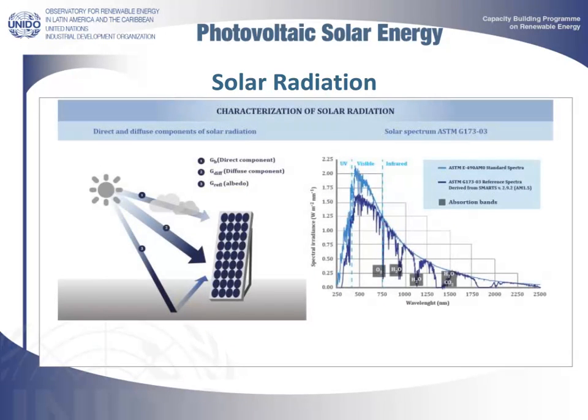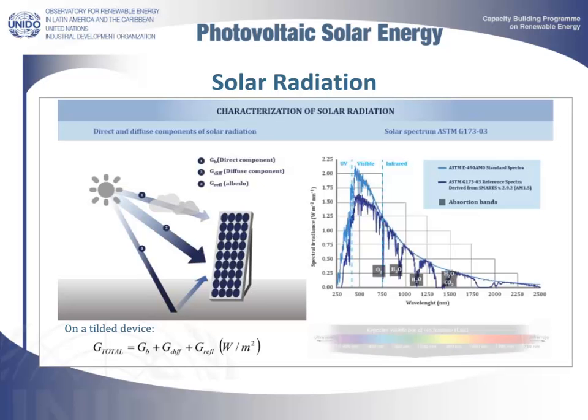Now let us look at the characterization of solar radiation. According to the direction of propagation that enters the device, solar radiation can be decomposed into beam radiation, diffuse radiation, and reflected radiation. Based on the spectral content of solar radiation, the solar spectrum can be obtained. The main regions or wavelength ranges are the ultraviolet wavelength range, the visible wavelength range, and the infrared wavelength range. Depending on the purpose, solar spectra corresponding to beam, diffuse, and reflected radiation can be considered separately. The extraterrestrial solar spectrum can also be obtained.